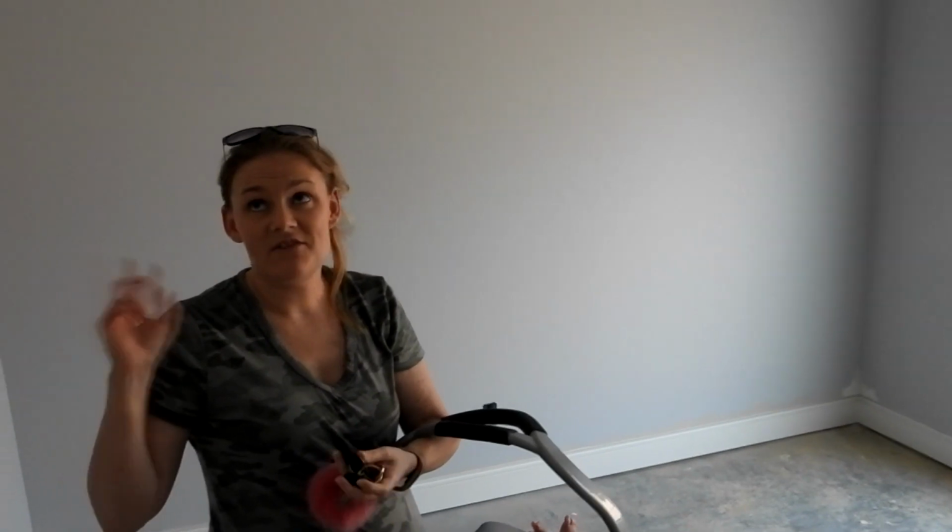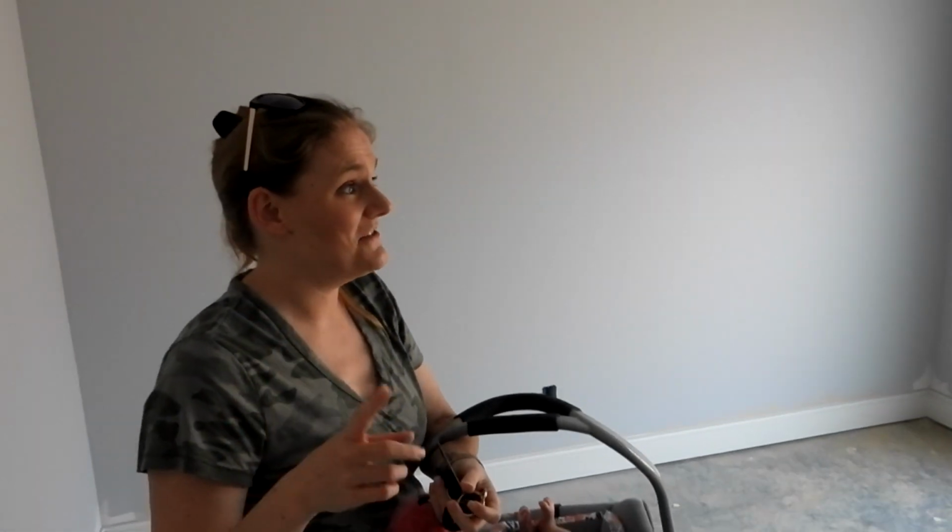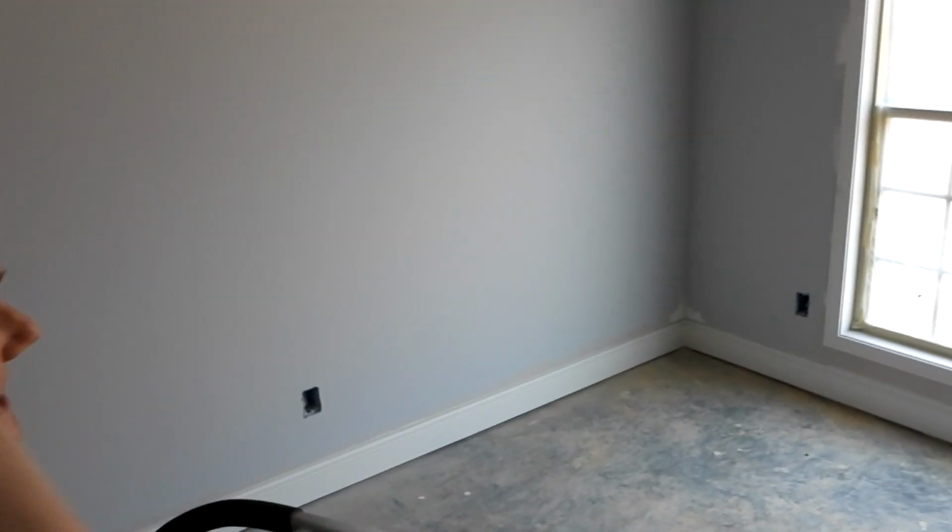So I think they've already painted in here, except it's supposed to be gray and it looks more blue. But I guess we'll just see what it looks like when it's all done. So let's go upstairs.